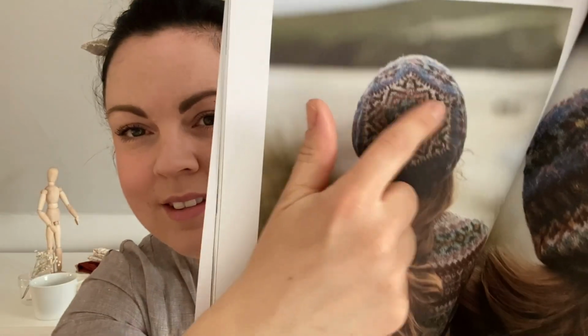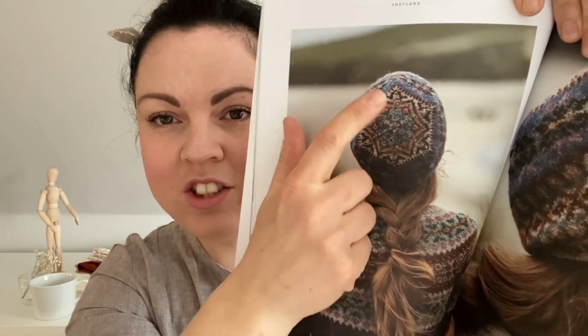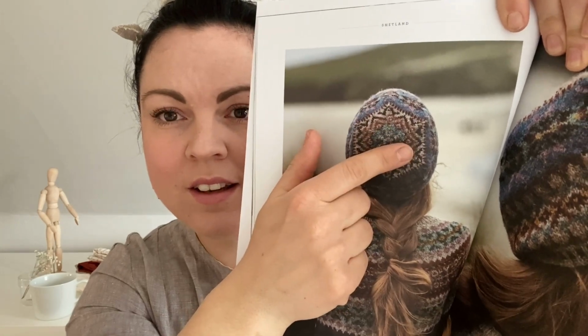And I have actually lost one repeat of the pattern. It's 30 stitches per pattern repeat, and it should be 6 of them, but I only do 5, so I don't know how this is gonna turn out. But this top part here is actually just gonna be 5 of these. I hope that works out. I don't know.